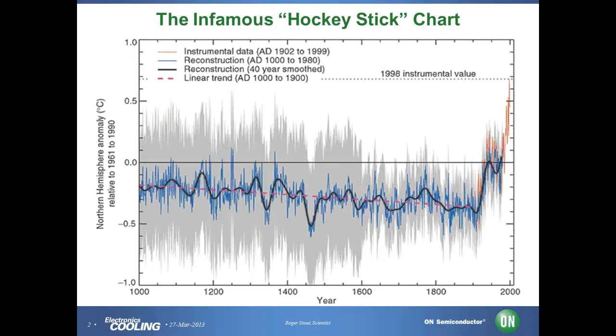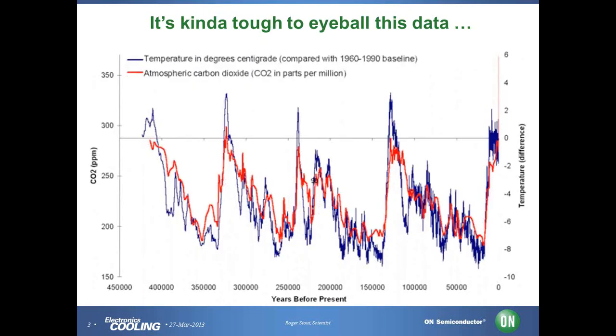Let's start with this infamous global warming hockey stick chart you may have heard about or seen in Al Gore's An Inconvenient Truth. The problem here is correlation is not causation. The assertion was that we are responsible for increasing CO2 and that increasing CO2 causes global warming. The inconvenient truth seems to be that historically at least, high temperatures tend to precede high atmospheric CO2 content, not the other way around.